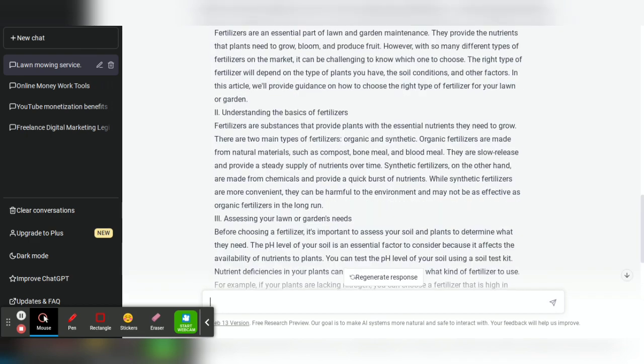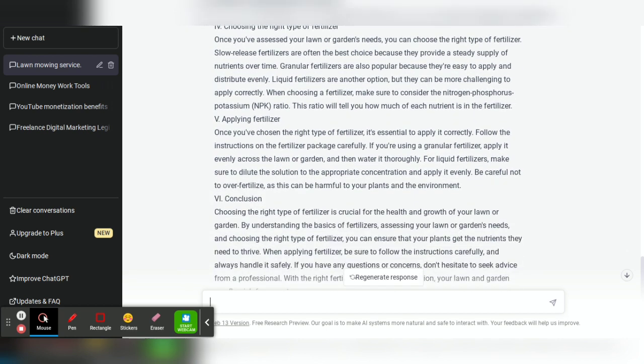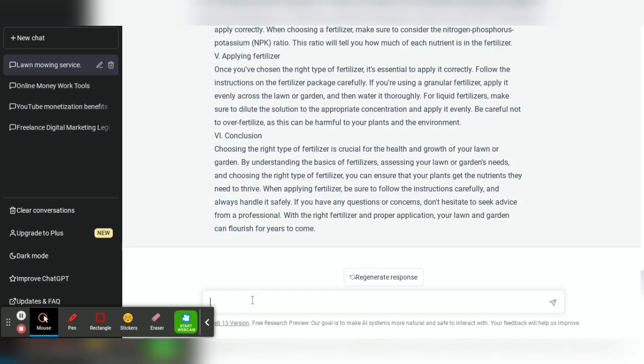Okay. Now, so we'll take that article and the last step. This is the last key when you're creating SEO content using ChatGPT. This is another method. This is how you get your rankings. Okay. Now, from the article, generate an SEO friendly meta description.